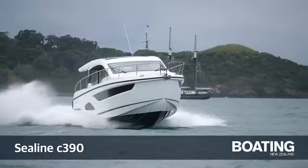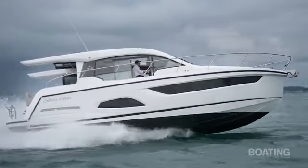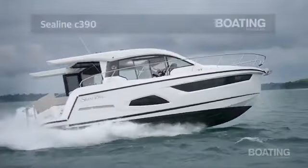Welcome back to Boating New Zealand. Well, John certainly gets around. He also recently got a chance to go out on the new Sea Line C390 sedan sports cruiser.